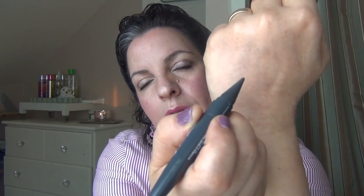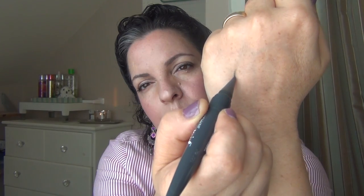So these I really like. First of all, they glide on, and they stay on for a long time, almost the entire day. I tend to rub my eyes, and this thing stays on. What I like about it is that you can build on it. If I do a single layer, I can let it set a little bit and then add on and build upon it to get more of a dramatic effect. Today I only have one layer of it, and it's pretty intense when it comes to the pigmentation. So let me show you what it looks like.